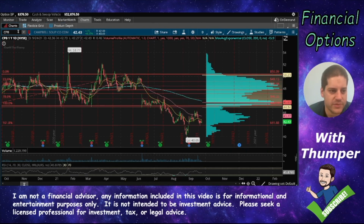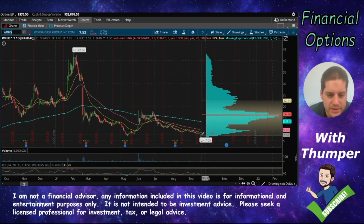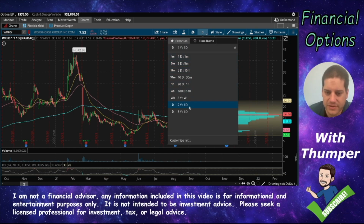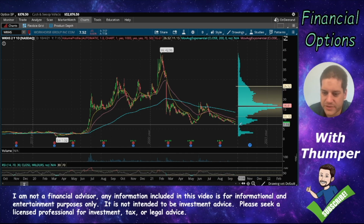Then the last one I wanted to look at was Workhorse. And this is a very volatile stock, but it's such a low value that the amount risked per trade is very minimal. I say this is risky only because if you look at the 2-year chart, this stock was trading at $1.32. So I like to assume the worst, so let's assume that it goes back down there. If we sell a $6 put and it goes down to $1.32, we lose about $470 minus whatever premium we receive. So that's kind of like the risk factor on this one. So it's a small risk-reward scenario here.